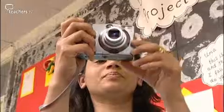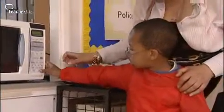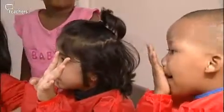Thank you, Liama. Now Ibrahim, can you press this button? And now see what's happening. What's happening? Potatoes are spinning. The potatoes are spinning around and around. That is making the potatoes cook. Okay. Now, while the potato is cooking, Jaya, we're going to sing our potato song.